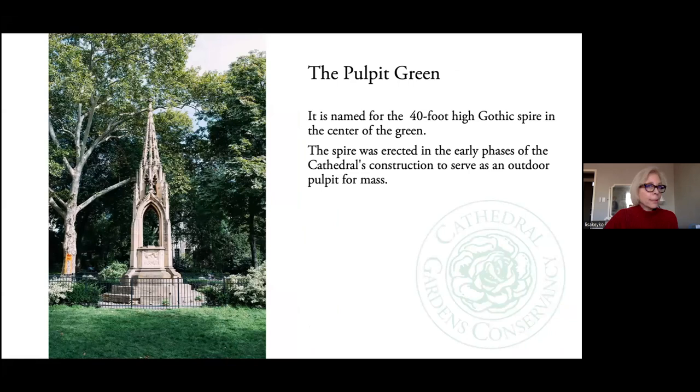Its 4 sides bear reliefs of an eagle, a winged lion, a winged ox, and an angel, the symbols of the 4 evangelists. The spire was erected in the early phases of the cathedral's construction, when services were often held outside to serve as a pulpit for Mass.